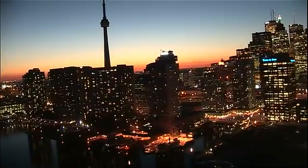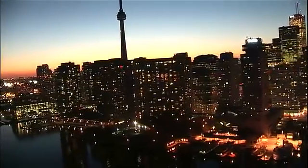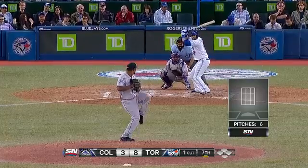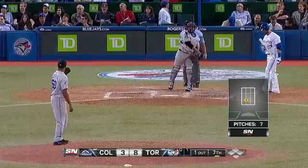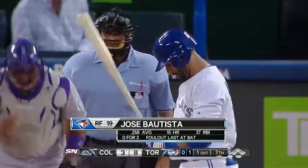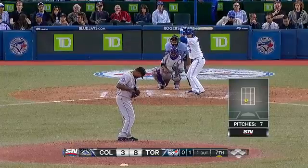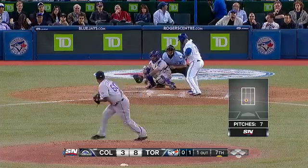Beautiful shot of Toronto. CN Tower high above Rogers Center on the shores of Lake Ontario. And the Blue Jays are trying to win their 7th straight ball game. Boy, oh boy, how quickly things turn around. Blue Jays looking for their first 7-game win streak since 2008. And they won 10 games during that 7-game stretch. The Blue Jays would love to continue this ride. 5 years ago, huh? Part of a 10-game winning streak.